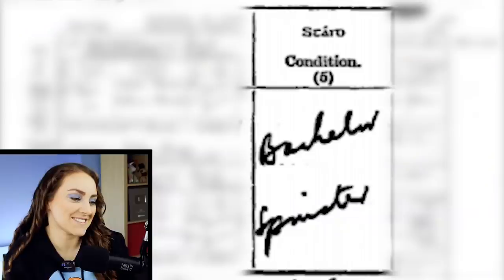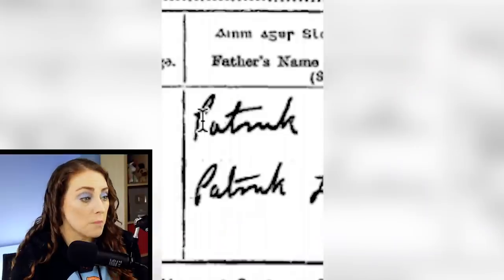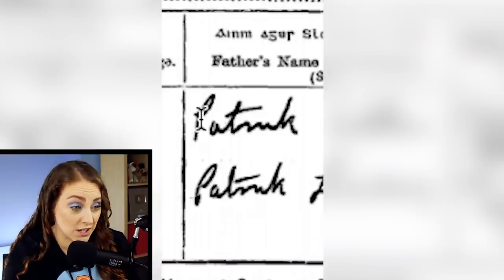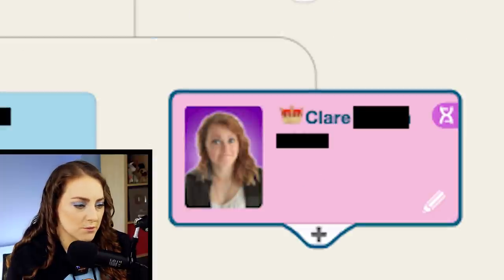I love how marriage certificates used to say condition, bachelor and spinster. That's so funny. Oh, my grandparents got married on my birthday. It's kind of cool. Both of their fathers were called Patrick. That's such an absolute, you're from Ireland, aren't you, job? Both of your parents are called Patrick. So look, there's loads of people there in me family tree. Oh look, I get a little crown beside my name because I'm the queen.